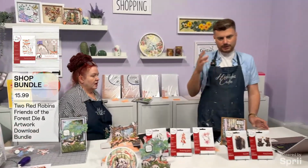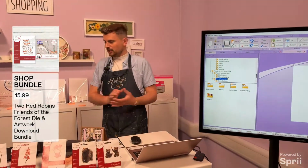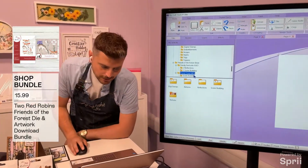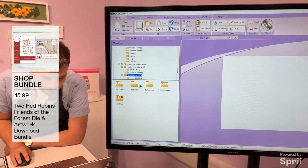You can see the download. Of course, you can get that on here in your download. Shall I have a nosy? Yeah, you have a nosy, David. Okay, I'll have a quick look. Let's let David have a play with the collection. This is your Friends of the Forest, your forest friends together. But of course, you've got all of the elements in here.